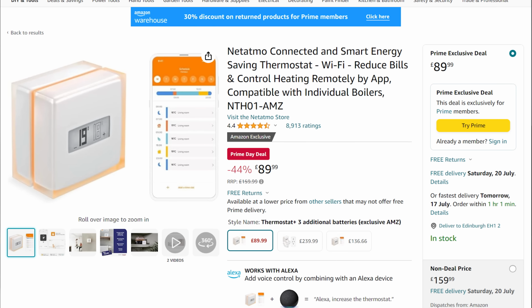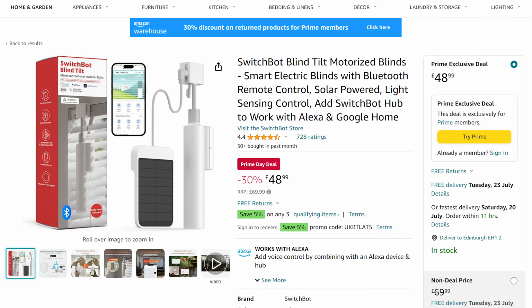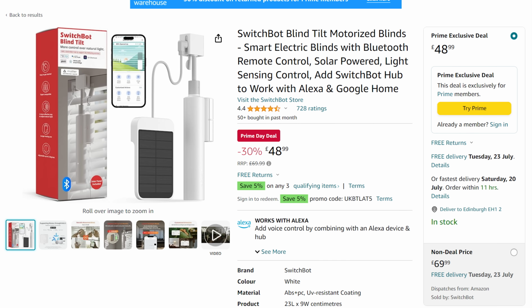And finally, there is also a Netatmo Wi-Fi thermostat, which also appears to support HomeKit and what looks like an e-ink display. That's available for £90 down from $160. For shades and blinds, we have the SwitchBot Blind Tilt, which is a Bluetooth unit that is going to retrofit onto blinds with a rod. That's on sale for £49.